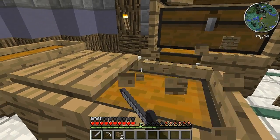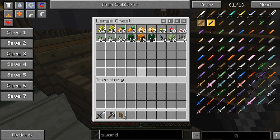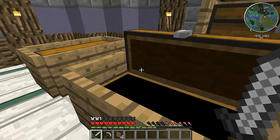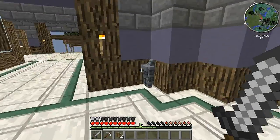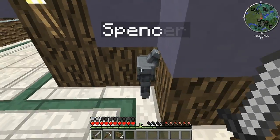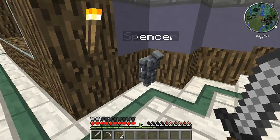What do we got in this crate? Just to see. That crate was already open. I don't know what he was doing. Looks to be a bunch of stuff to plant. Ender lily seeds, those could be useful. And some simple machine stuff in here. And there's Spencer. Spencer the little Thaumcraft golem.